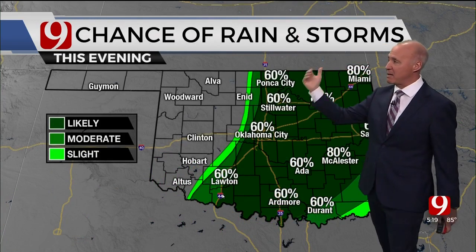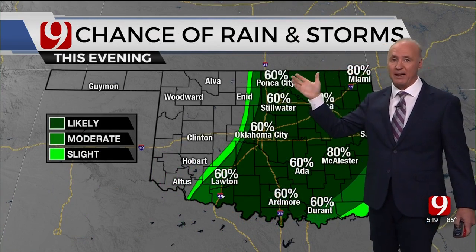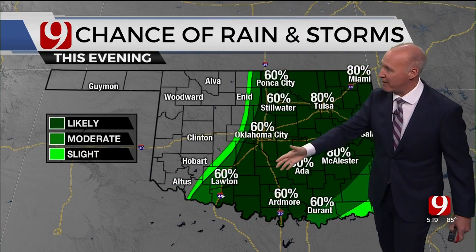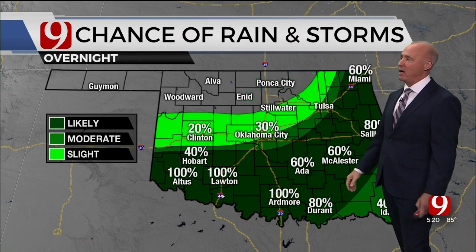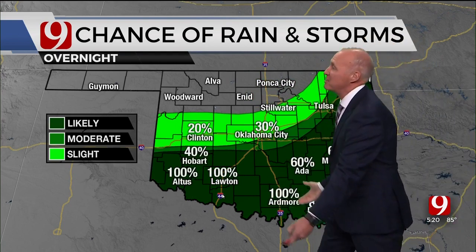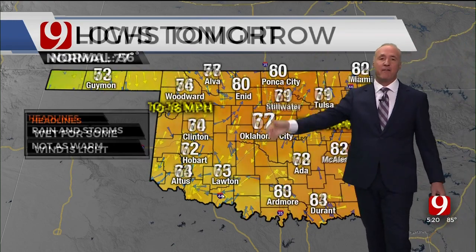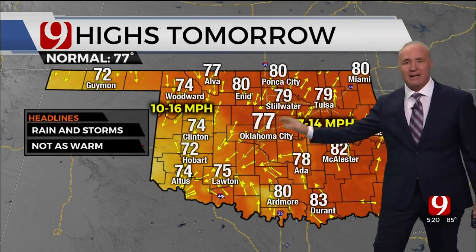So this evening, 60% chance for scattered storms in Oklahoma City. It's happening in the West Metro, beginning to go up now through northern, southern, and eastern Oklahoma. And then overnight, guess what? Rain in Texas, upper storm. That's your weekend rain. Starts to come out of Texas, lifting northbound and down. Lows tonight in the 60s, 50s in the northwest. Highs tomorrow in the 70s.